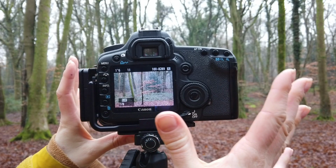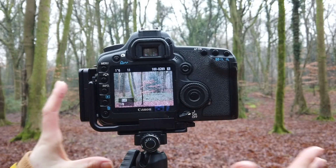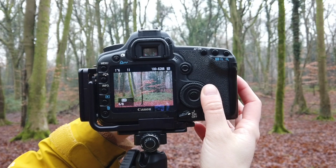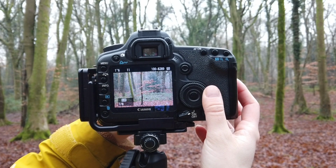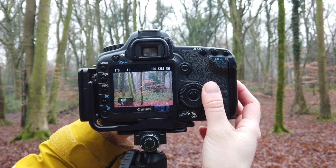Just to show the genuineness of these images and a difference that you can see immediately on the back of the camera, this is the unpolarized image and this is the polarized image, and you can just see the difference. The same settings, the only difference is that this is the true color NISI polarized image and this is the base image with no polarization, and the difference is just incredible.